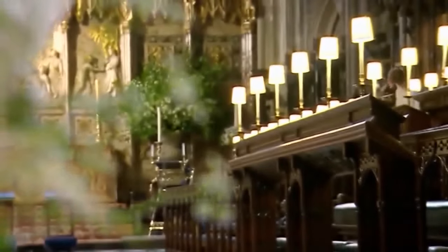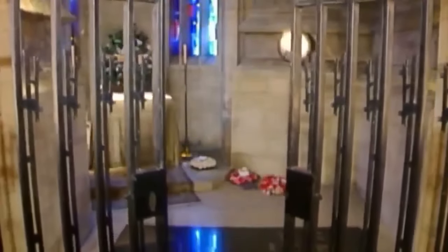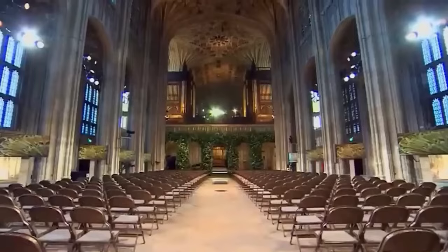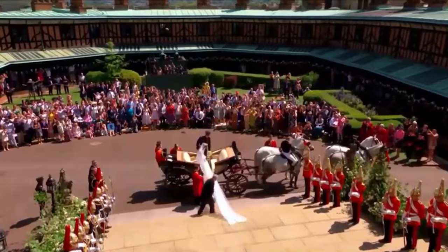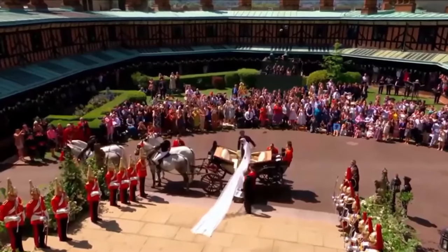St. George's Chapel is now the burial site of 10 monarchs. For the Queen, it's a deeply personal site. Both her parents and her sister Margaret lie at rest here. But this building is more than a mausoleum. For over 500 years, it's been a place where the nation can share in the royal family's joy.